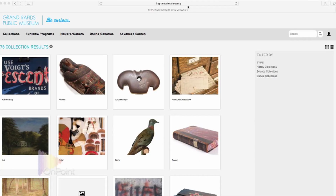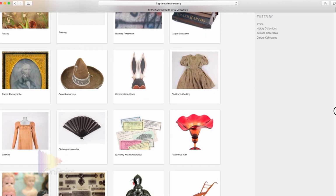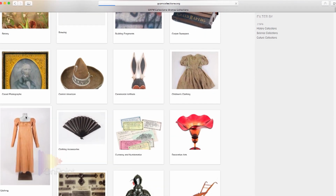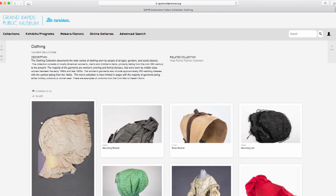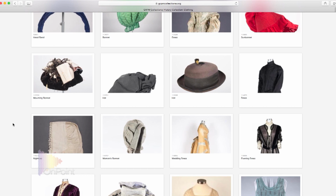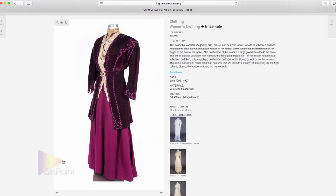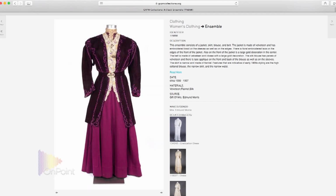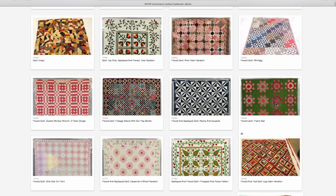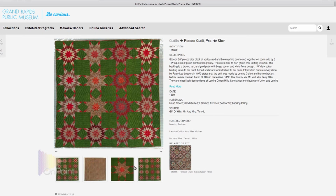So if anybody's interested in checking it out, you can go to grpmcollections.org. That's the museum's online database, and all of these pieces will be immediately available through the website. That's fabulous. So as you're taking them, you're adding them to the website immediately. Right, yeah, it's available immediately. There are great high-resolution photos, so you can explore the collections in greater depth. Amazing. And aren't the quilts on there also? There are lots of quilts in there too, so you can check those out. There are photos as well for the quilts.